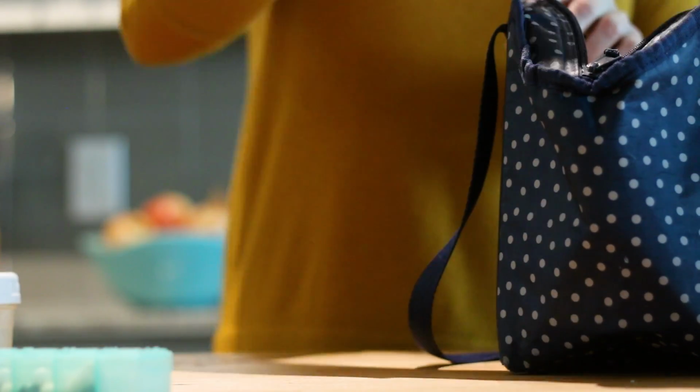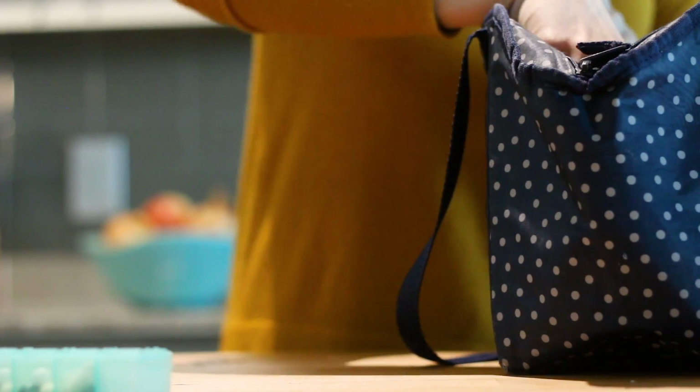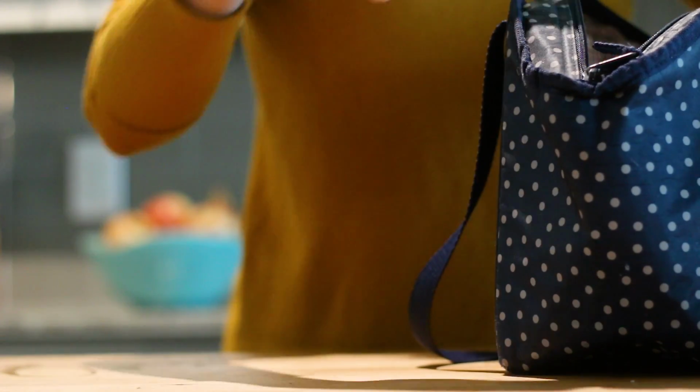They're the 31 bags, and I really like this one. It has a really good handle, and it's big enough to fit in all your food.